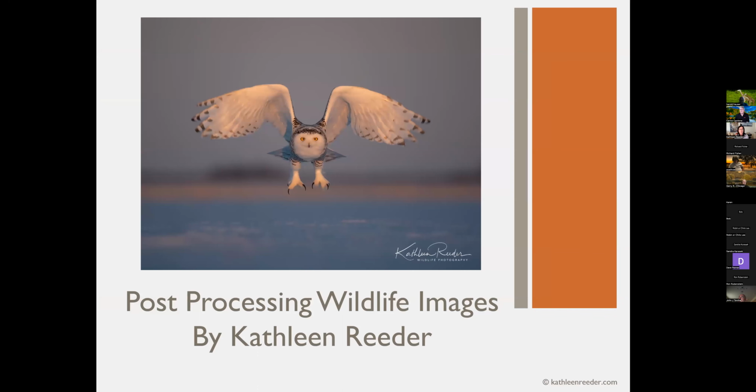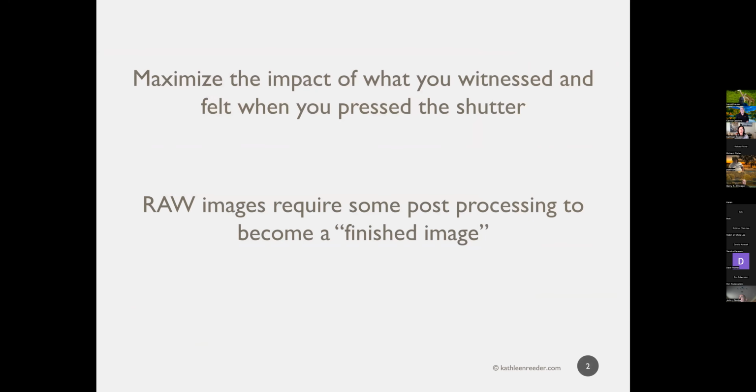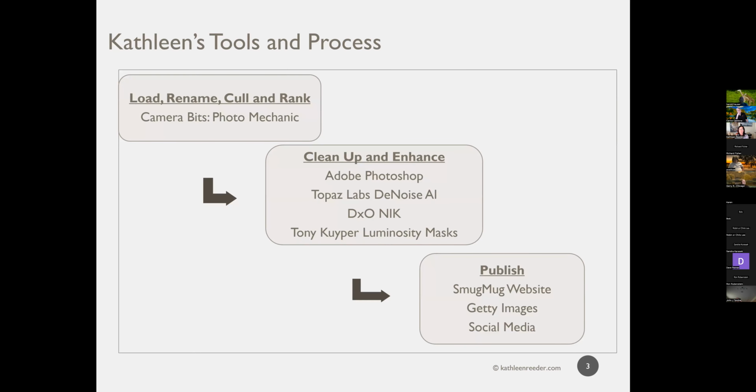Yes, so tonight's itinerary then is all about post-processing your wildlife images. And that would be to maximize the impact of what you witnessed and felt when you pressed that shutter. And for the most part, raw images do always require some post-processing to become a finished image. My process, and I always start off by saying, it doesn't really matter what tools you use. There are lots of solutions on the market, software solutions. And I think, as Carlos mentioned, it's just ones that you get comfortable using and will consistently use that are important.